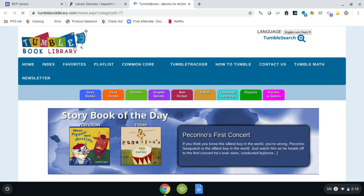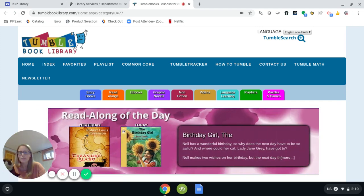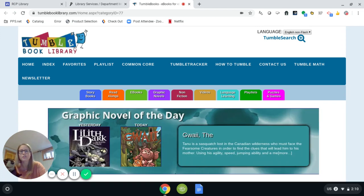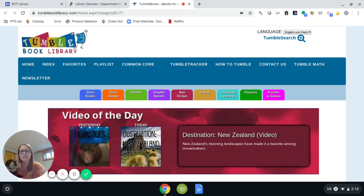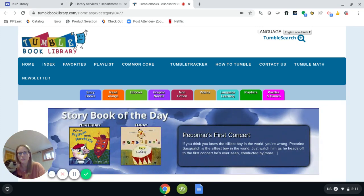Here, you can see that there are different books scrolling along in the banners, and every day on the Tumblebook Library website, they feature a different storybook, read-along, ebook, graphic novel, and a nonfiction book. So you can log on every single day, and there will be something different highlighted at the top, which is really fun.